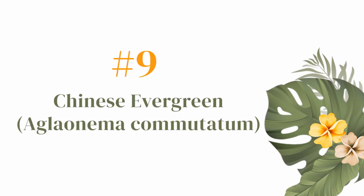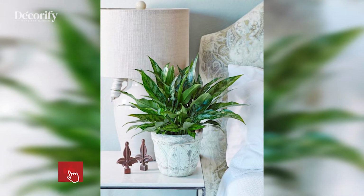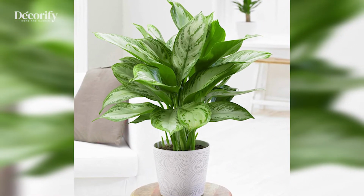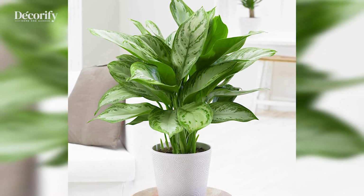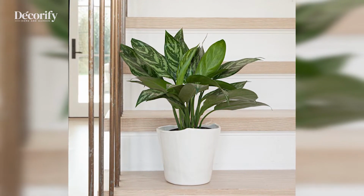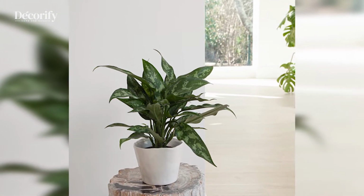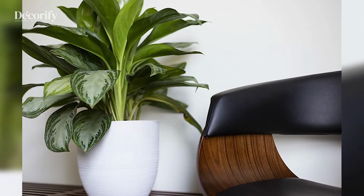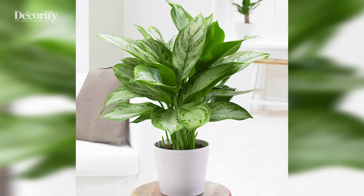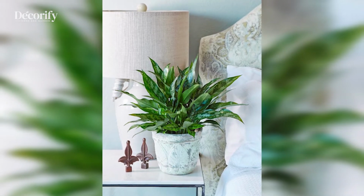Number 9. Chinese evergreen, Aglaonema commutatum. The Aglaonema commutatum features oval, glossy green leaves on short stems. These evergreens like the shade, making them outstanding low-light indoor plants. Put them out of direct sunlight, as it can burn the foliage. If you have a variegated range, it will require brilliant, indirect light to produce the best color. However, all ranges can make it through in dubious conditions. Keep animals far from this plant as it is toxic.